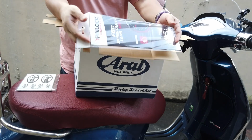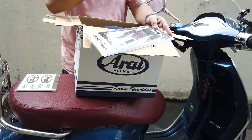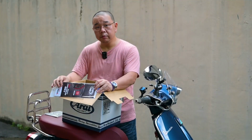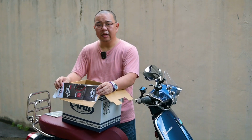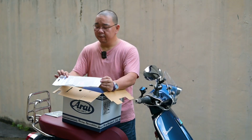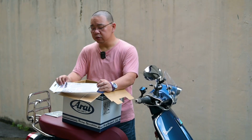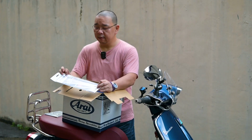You have pin lock inserts, which means this particular model does already come with pin lock. So this already saves you at least 20 to 30 US dollars if you're going to buy it separately. Roughly around 1.5 to 1.8 thousand pesos. I think here it's even more expensive, 1.8 to 2,000 just for the anti-fog inserts, which is by pin lock.